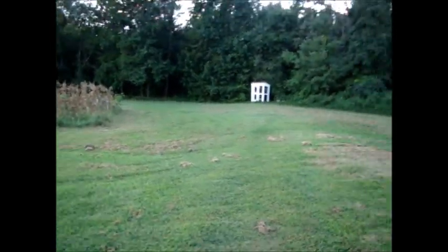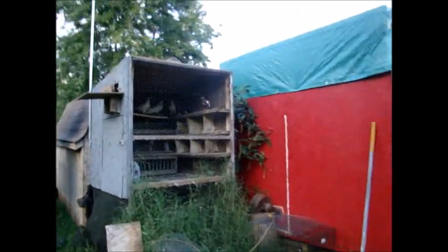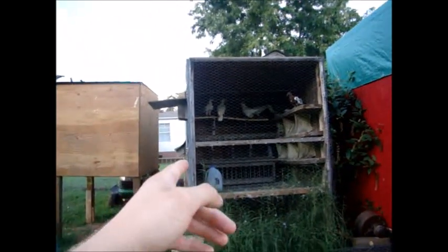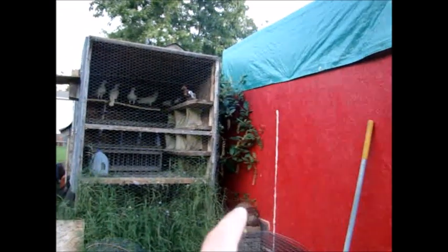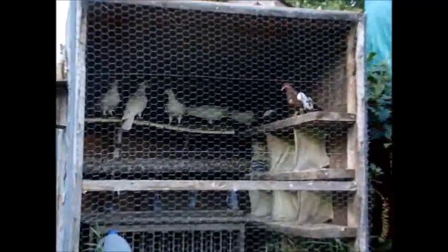I've got two pair. I don't really know how old the blue checks are or what genders they are, but my blue bar pair of Damascenes, one of their eggs hatched, and I've kind of got the white birds sorted out. I think I've got all cocks in here and all hens in there. It's possible that maybe one of these is a hen, but I think I've only got hens in the red loft, and that was the point. So those two are obviously cocks right there. And then I've also got two rollers in here, and I've got a reason for having them in there.